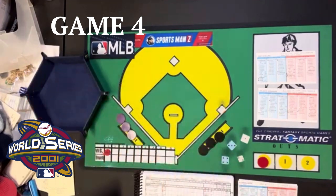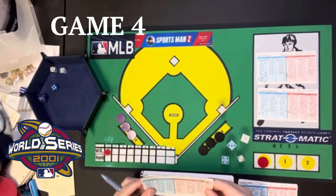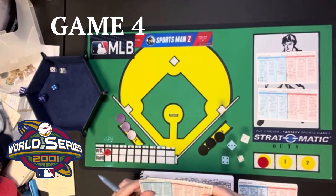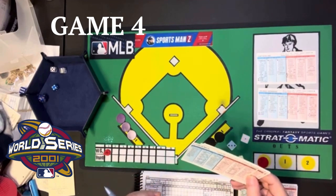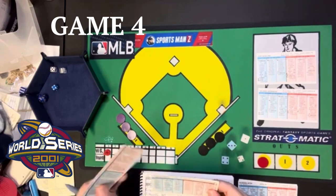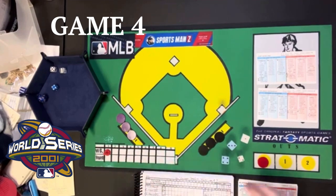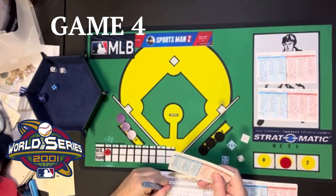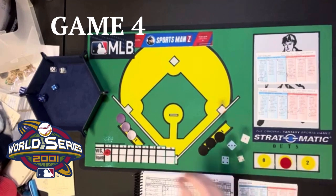We're going to start with Tony Womack. Now Tony Womack has two stolen bases in the series also, and he is 4-for-11. He gets a 4-11 roll, and that is going to be a fly ball to center field, the deep fly ball. Let's see, F8, and he's out, one away.